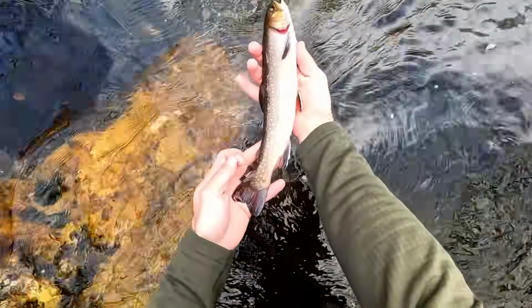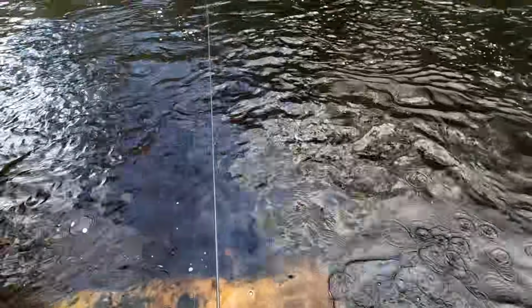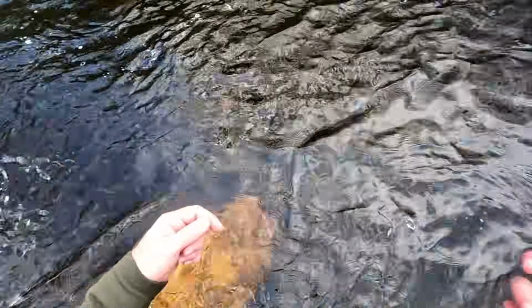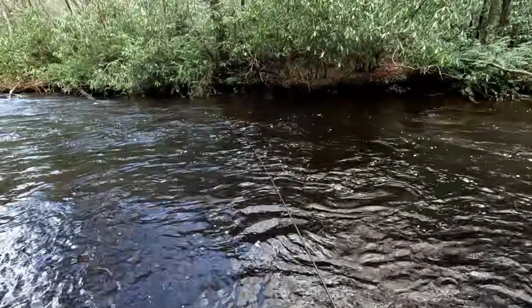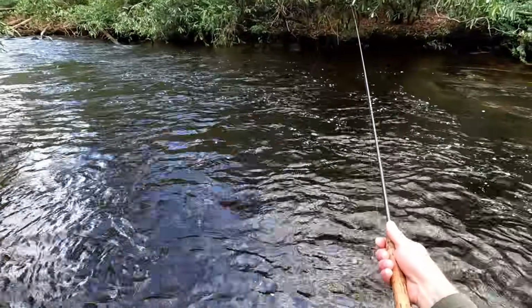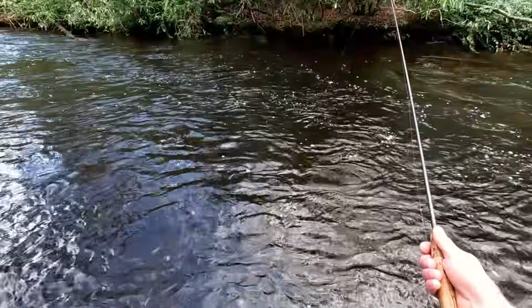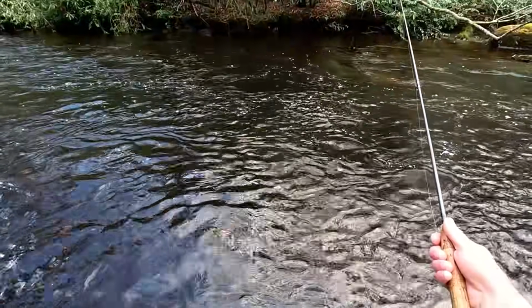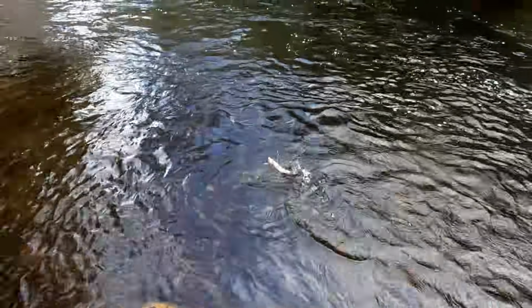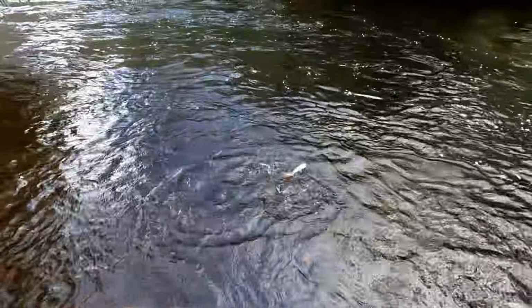Long fish. Long fish, not a fat fish. Nose is starting to run. It's getting cold. Seem to be out of the wind here at least. Another brook. We have found them. We have found the spot.